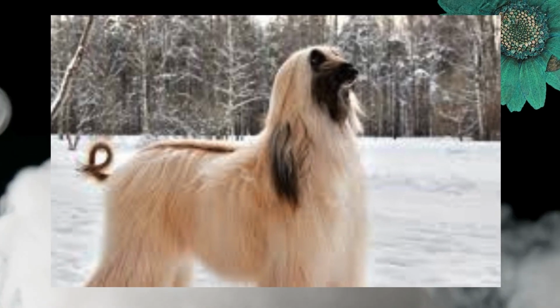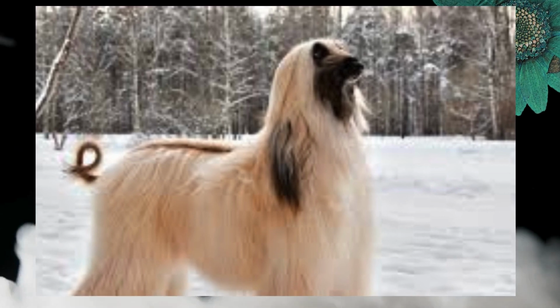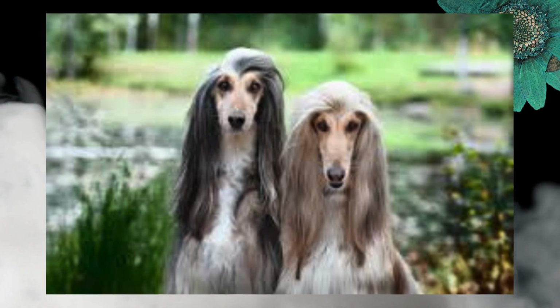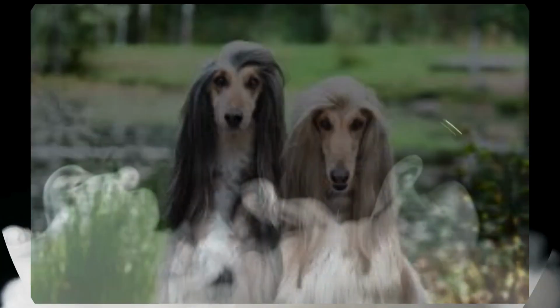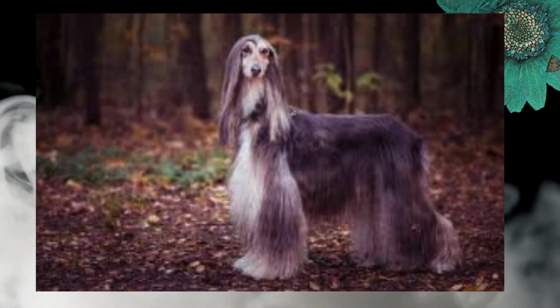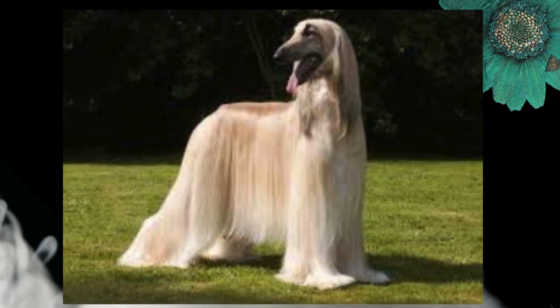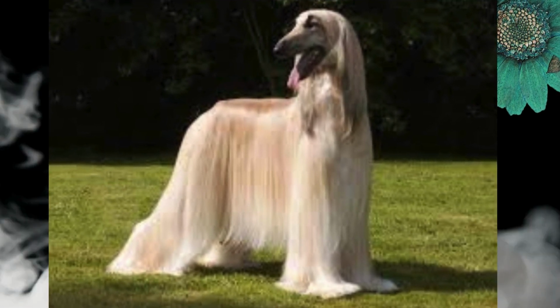Health. Afghan hounds have lower stores of body fat than other breeds, which makes them more sensitive to anesthesia. Experts recommend finding a veterinarian experienced with sight hounds if your Afghan needs surgery. Their deep chest increases the risk of bloat, a sudden and often life-threatening swelling of the abdomen. Responsible breeders screen for hip, eye, and thyroid problems. The Afghan's long-hanging ears increase the risk of ear infection.